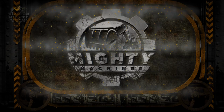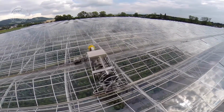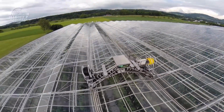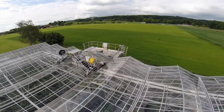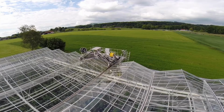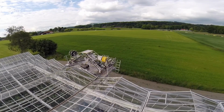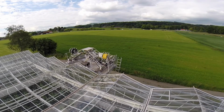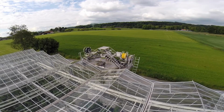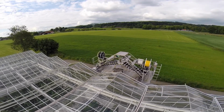Let us venture to a bit of a different route. This is the top cleaner from van der Waai, and it is known to be one of the most efficient automated greenhouse roof washing machines. It is designed to clean greenhouse roofs efficiently and safely, even those that are considered large-scale. To do this, this machine uses high water pressure from rotating nozzles. This is very effective in removing dirt, dust, and algae buildup that can impede sunlight penetration, meaning the plants inside this structure receive adequate nutrition from the sun.